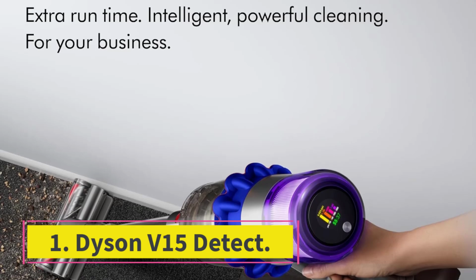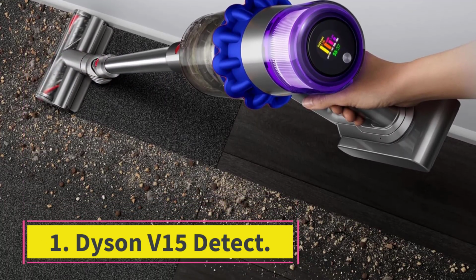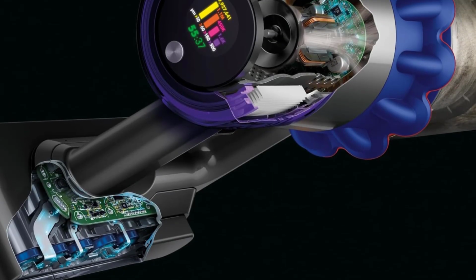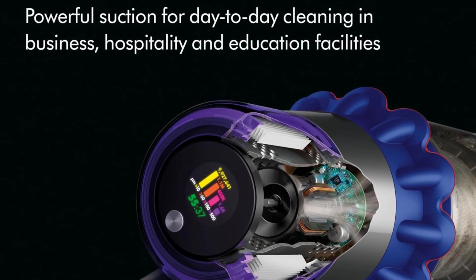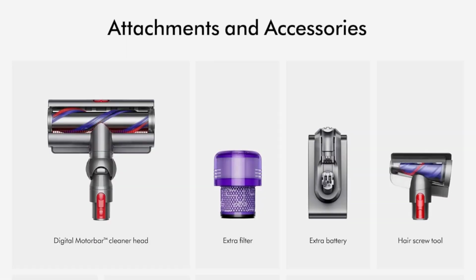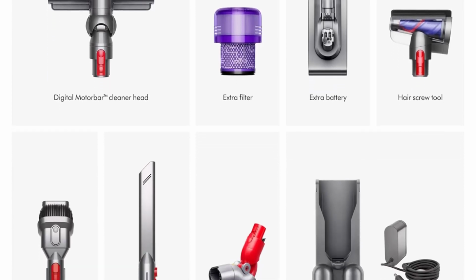Starting at number 1. Dyson V15 Detect. The best vacuum cleaner we've tested is the Dyson V15 Detect. This high-end cordless stick vacuum is remarkably potent, delivering a debris pickup performance that rivals many corded models, but it has the advantage of being remarkably easy to deploy and maneuver.